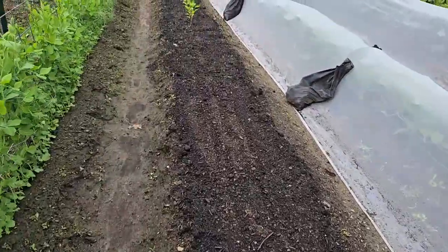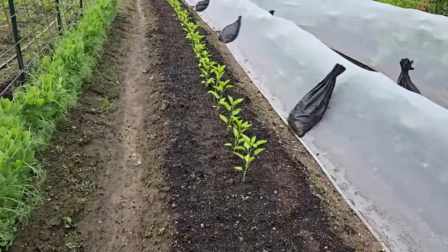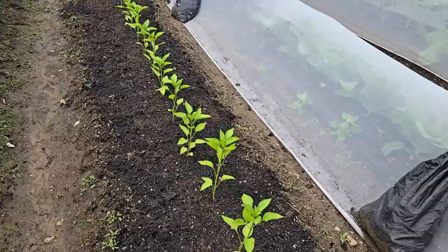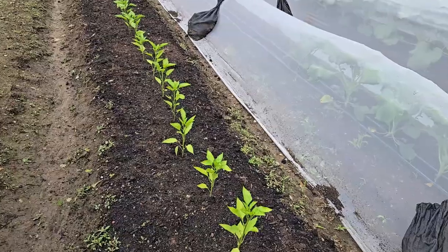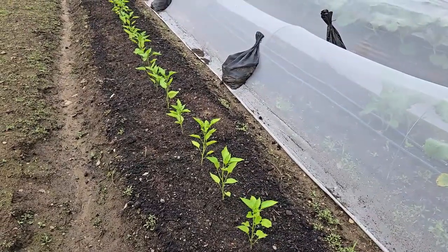So this section is beans, and then I planted all my peppers. They needed to come out of the greenhouse. So I've got a bunch of red bell peppers, sweet bell peppers, which is really the only pepper I enjoy eating. I'm not a chili pepper person. I like my red, orange, and yellow peppers.